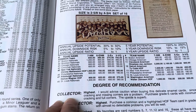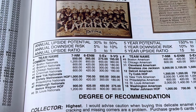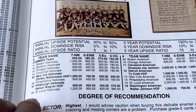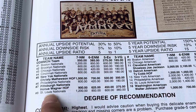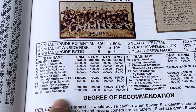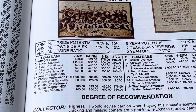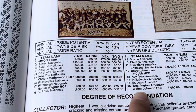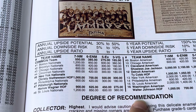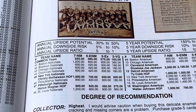The good thing about this is there were a lot of big name players on these team sets. For example, for the New York Nationals, you had Christy Mathewson in there. You had Honus Wagner in the Pittsburgh team. The big one there is Shoeless Joe Jackson, that's in the Cleveland team, and Detroit has Ty Cobb, and the Washington team has Walter Johnson. So you get early cards of these players for relatively inexpensive pricing.